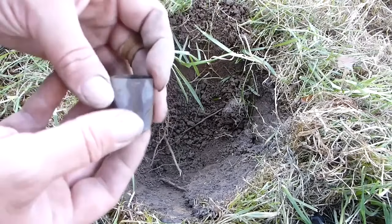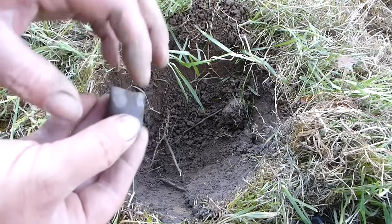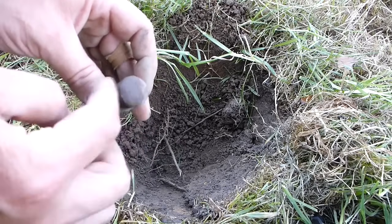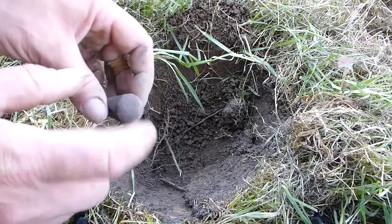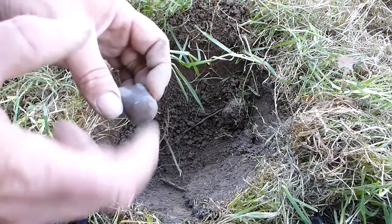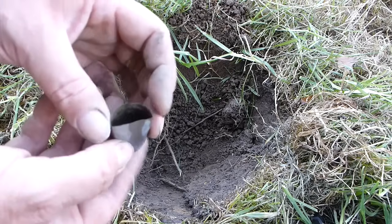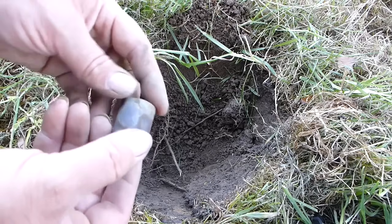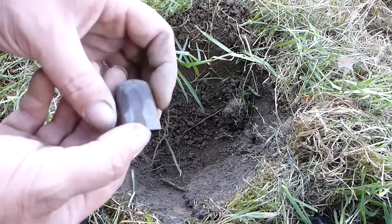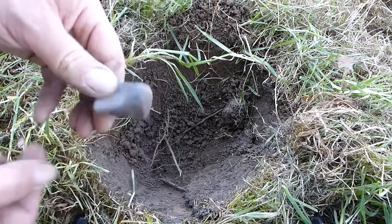Right, I've cleaned it up and I reckon it's a cane tip, because this is thin and this end bit is pitted and it's much thicker metal. See, hear that? And it's all pitted where it's been on the gravel and roads and stuff, so it's an old cane tip. Pity it's not silver, but oh well, better luck next time.